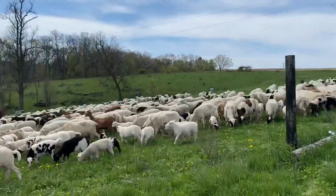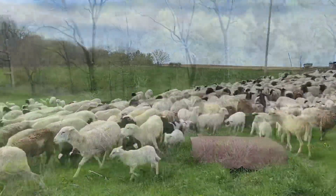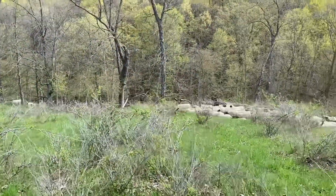Come on, guys. We don't want you going through here. Back up. Come on. Come on back. Well, we got the dogs leading. Here we go.